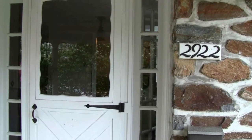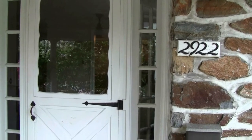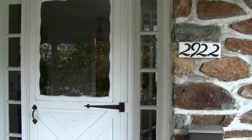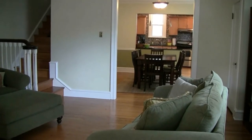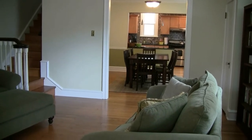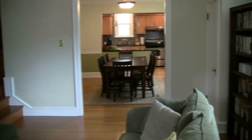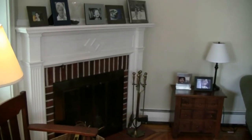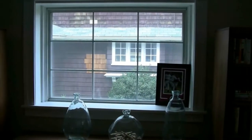Distinctive Homes Main Line presents 2922 Rising Sun Road, Ardmore, Pennsylvania, a charming four-bedroom, two-bathroom twin. Entering 2922, we come into the living room. You can see the open floor plan into the dining room and kitchen. The living room has the steps going upstairs. I'll show you that later. Here is the fireplace. Beautiful open window, large window.